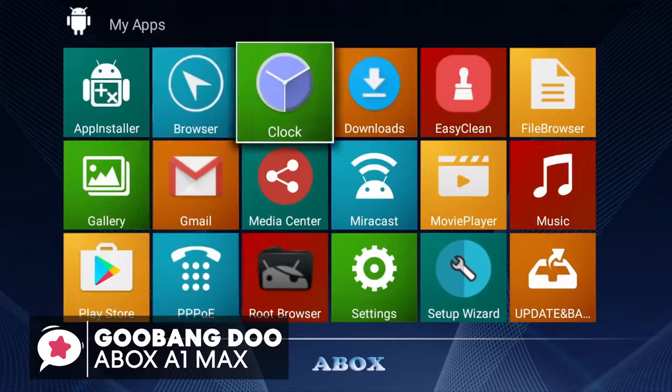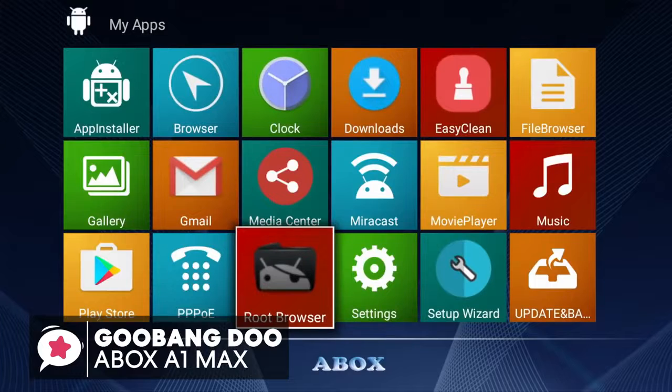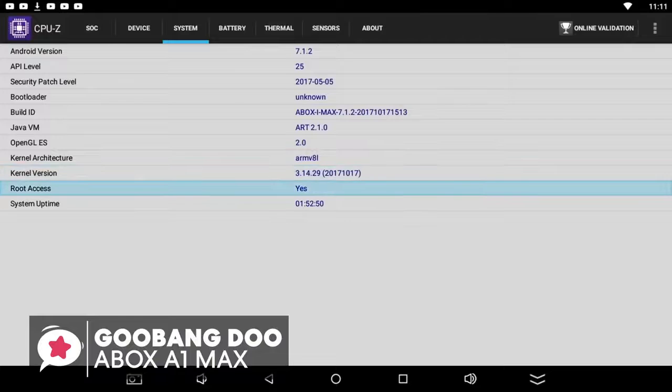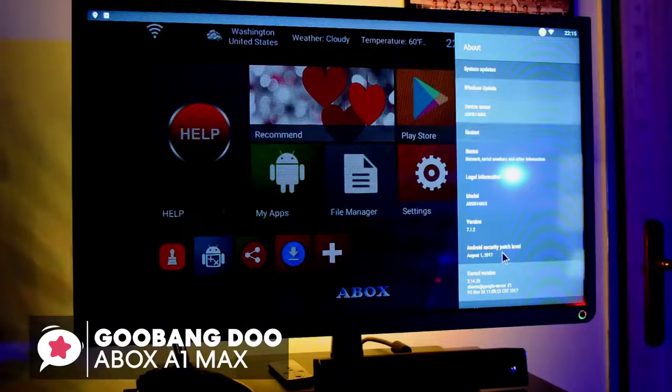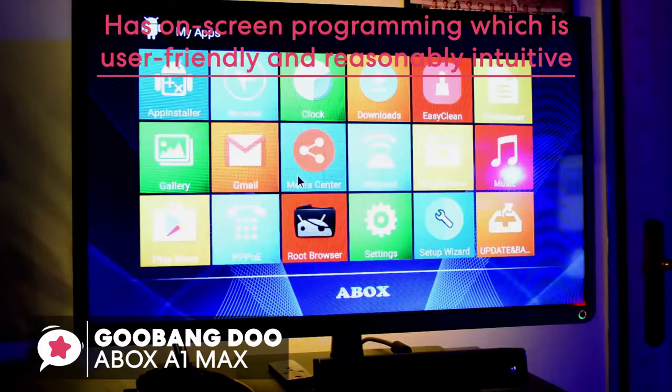As for setting up, we particularly liked how you simply plug it into your TV and you're good to go. Plus, if you're running 4K HD, every movie, game, and video will be crystal clear and will make for easy viewing. Moving on, the A-Box has on-screen programming which is user-friendly and reasonably intuitive.